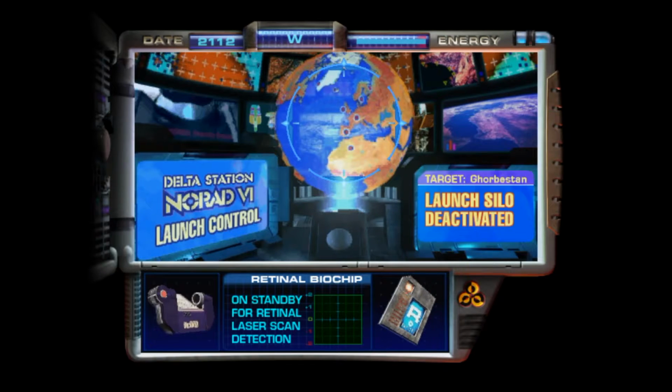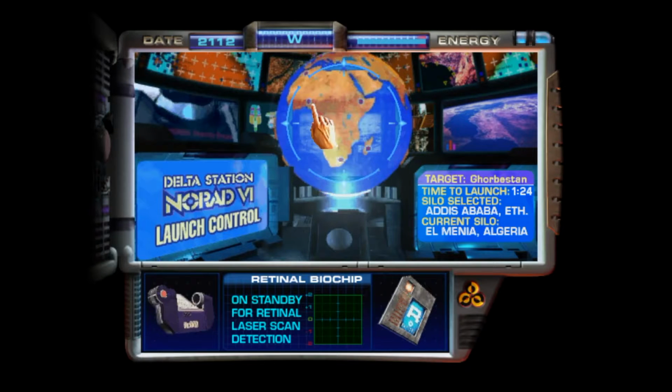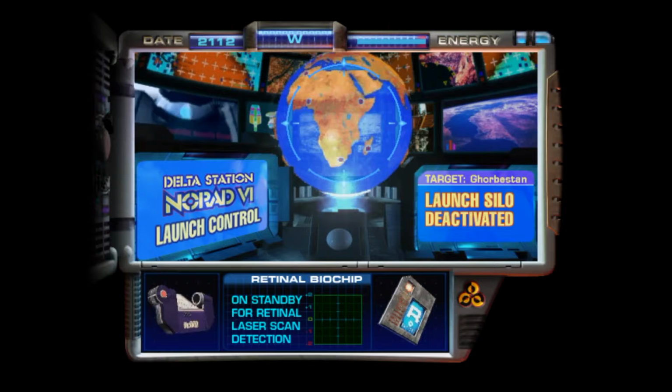Silo deactivated. New launch silo selected. Addis Ababa, Ethiopia. Launch to proceed in 1 minute. 40 seconds. Red alert, red alert. Nuclear safeguards disabled. Missile launch imminent. Abort launch sequence from manual override terminal only. Silo deactivated. Safeguards disabled. Missile launch imminent.